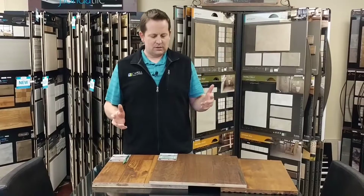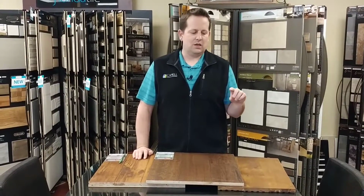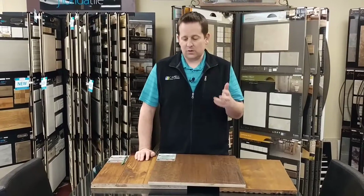So the question is, what's the difference between pre-finished hardwood, engineered hardwood, and sand and seal hardwood? It's a really good question, and there's definitely pros and cons to each type of floor.